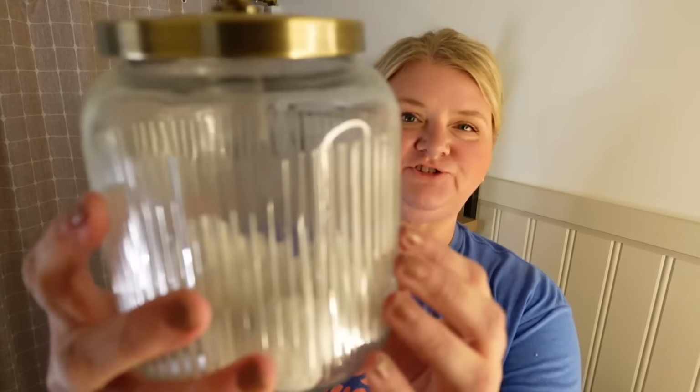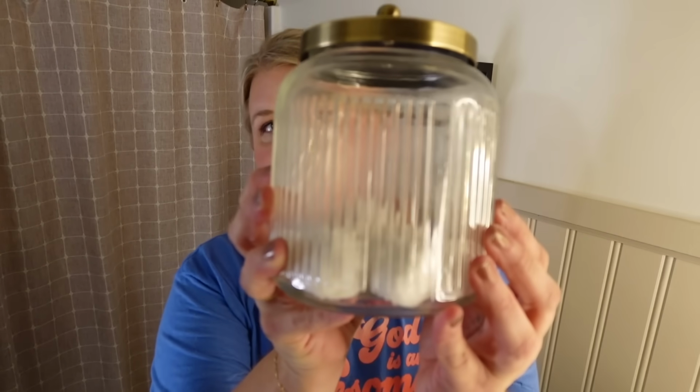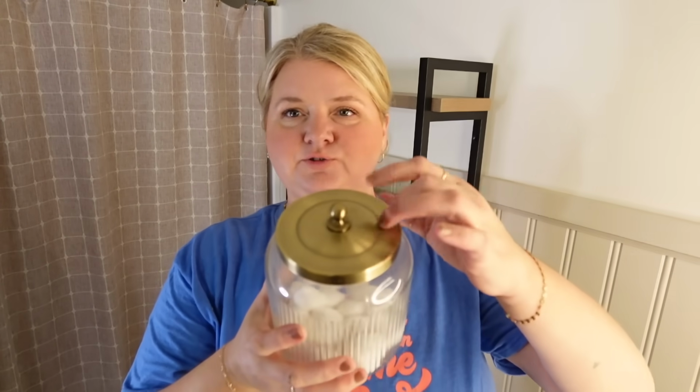I already had these jars. I picked them up at Target a couple of years ago. Might have been last year. Early last spring, I think, actually. And I really love these. Y'all know I love any kind of glassware that has ridges on it, so I think these are so pretty. And it has this little gold top on it. I put cotton balls in one and cotton swabs in the other. I do need to dust them off real quick though.